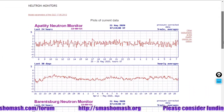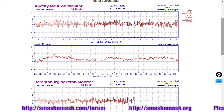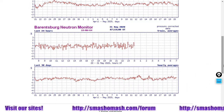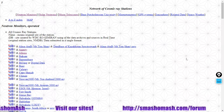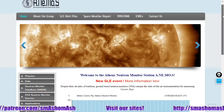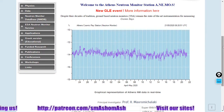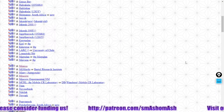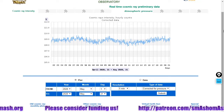And we're going to look at cosmic rays real quick. Here's the opacity neutron monitor. Slight uptick in the past 30 days there. Barentsburg, pretty flat on the past 30 days. Athens, Greece is next. The Athens neutron monitor is back online, and for that we thank you, showing us a pretty flat set of readings for the past 30. Mexico City, slight uptick there as well.